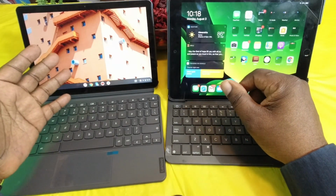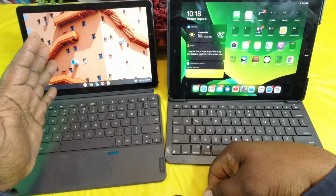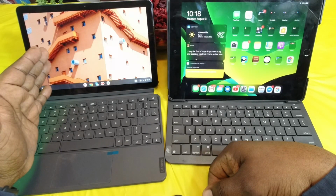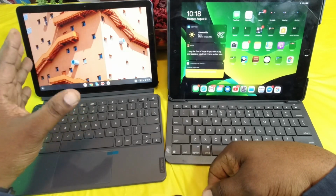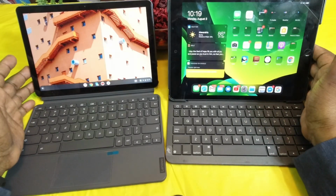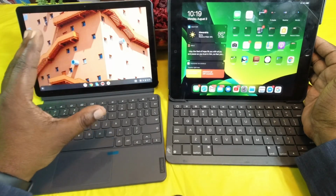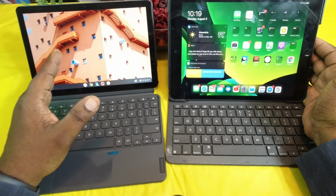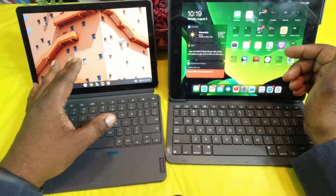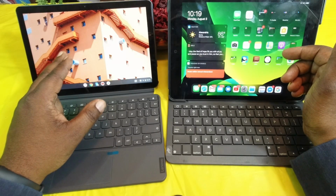Now for this setup right here, the Lenovo Chromebook Duet, the normal price on it is $299. I got it for $260 plus tax, $290. And so you got a cheaper price here than you do over here. But like I said, it all depends on what you plan on doing with your device. This is running full Chrome operating system over here. This is guaranteed updates far longer than the iPad, I would imagine. I forgot the year. I'll put it on the display how long this is going to be supported.